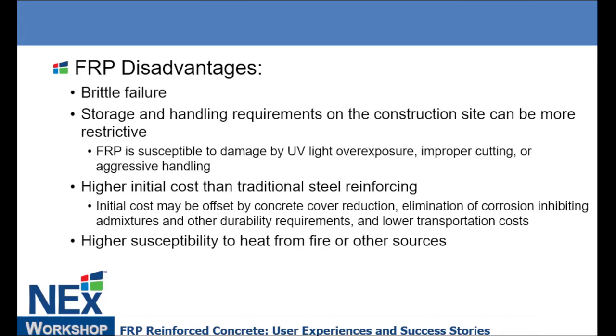Storage and handling can be a little more restrictive. It can be damaged by UV light overexposure, improper cutting, or aggressive handling. So because it's brittle, very strong and brittle, it takes a little bit more caution and care on the part of the workman to handle it.